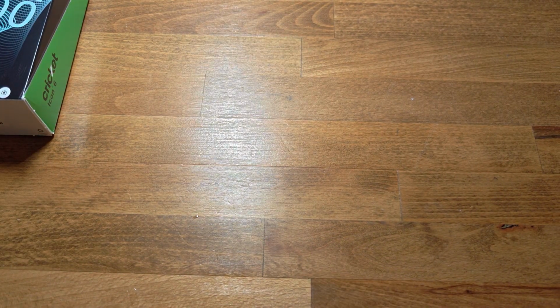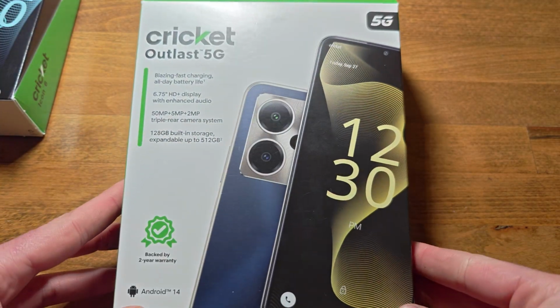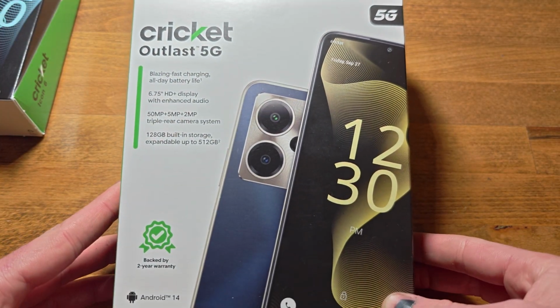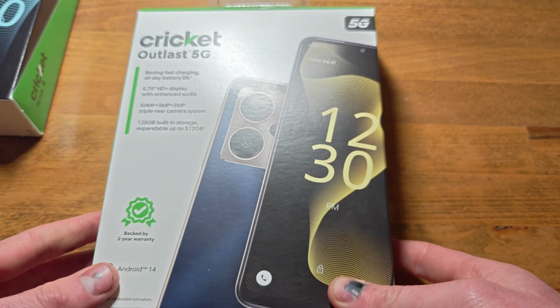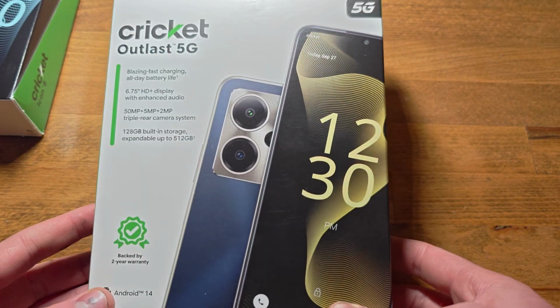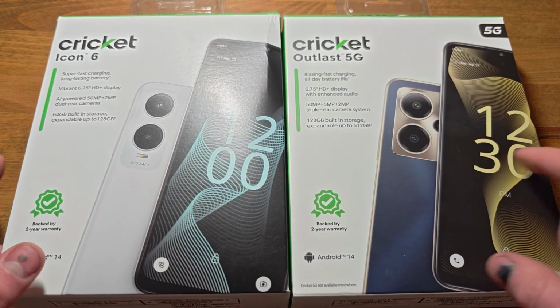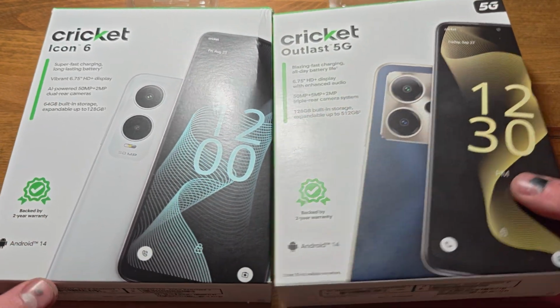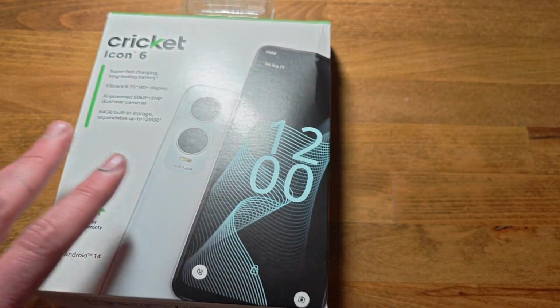I also got another one. Let me grab it. I have yet to open this one. Maybe another video down the line. The Outlast 5G. I was not paid to take this one, and this one I think was $13. So maybe we'll get some better features. I mean, we could see some here, but we'll find out next time. Also, this one's 5G. It's kind of cool.